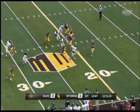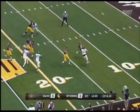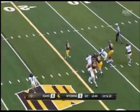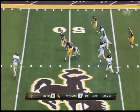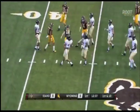Smith looking left, now rolling left. Good coverage by Idaho. He's being chased, and Smith now with some open room is going to take off and run with it. He's across the 40 to midfield into Idaho territory.